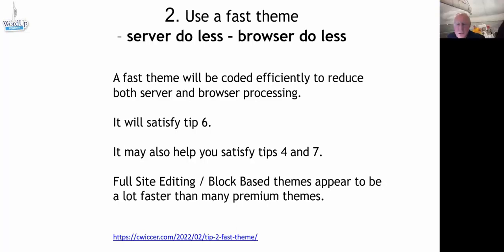I was doing some testing this morning between a premium Genesis theme and the new 2022 theme in 5.9. And 5.9 is significantly faster. Well, that's good. But I found that I actually got worse figures with 2022 than I got with some other themes, and I don't really know why. I think it might be to do with the size of the images that it's loading up by default.